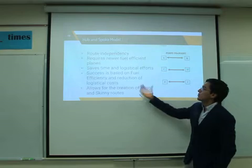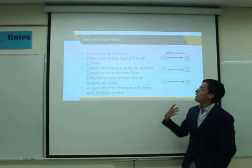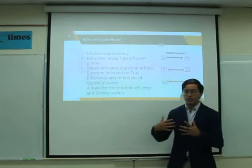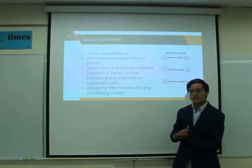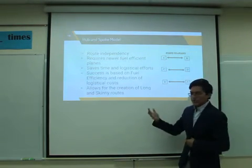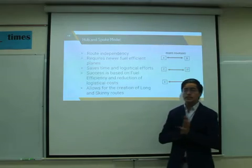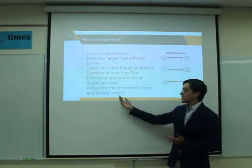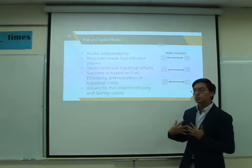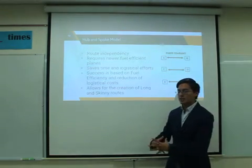So it requires new fuel efficient planes, and it saves a lot of time and logistical effort because of the route independency, because you don't have to land twice, and because you don't have to incur that double dipping of the cost and the waste of time that has to do with landing twice per flight. Success is based, as I said, on fuel efficiency, and it allows the creation of long and skinny routes. Long and skinny routes are long in distance, but with skinny demand, because since fuel efficiency saves money, airlines can give themselves the luxury to create routes that don't have as much demand.